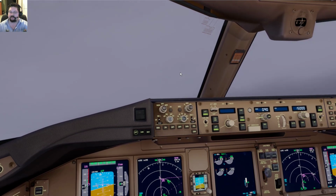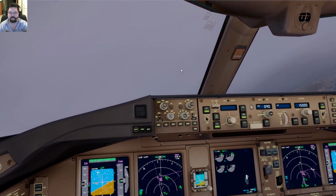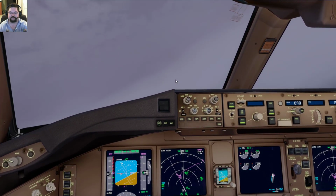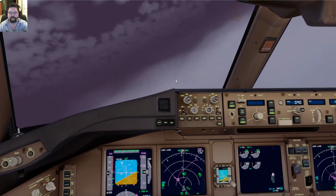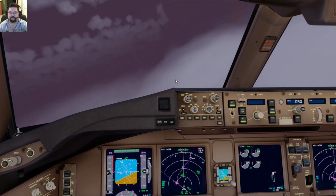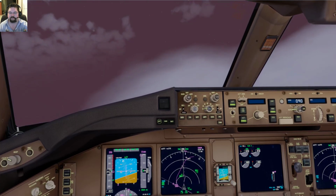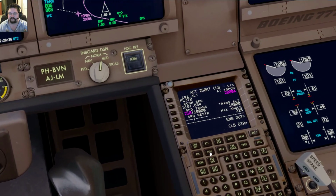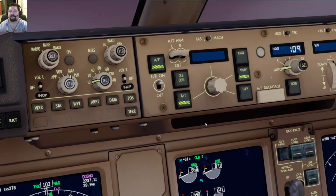150 set, flaps 5. Flaps 1. Track it all the way, flaps up. And KLM 835, continue your right turn, track direct Arsenal. Direct Arsenal, KLM 835. Set, and LNAV.